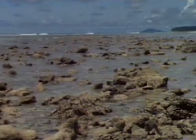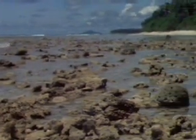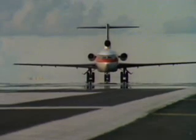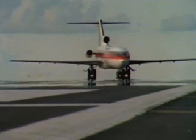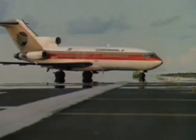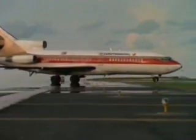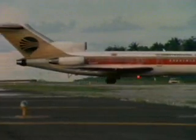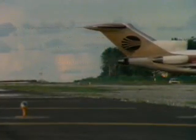Like all the Earth's ecosystems, coral reefs have suffered from human activities. Dredging and filling for land development, like runways, have hurt some reefs. Other corals die when ocean temperatures rise from global warming. Bleached skeletons are all that remain.